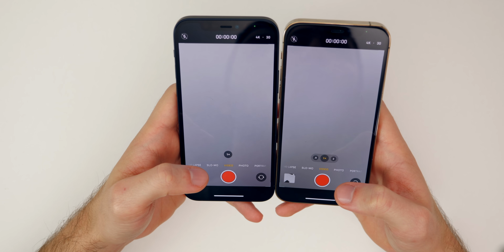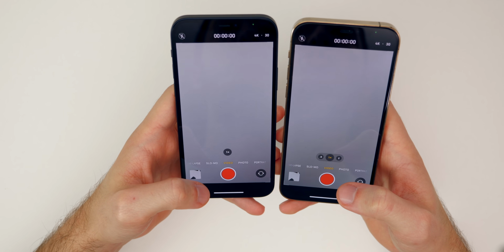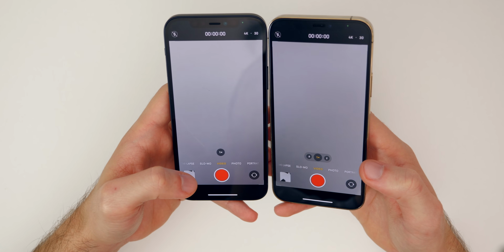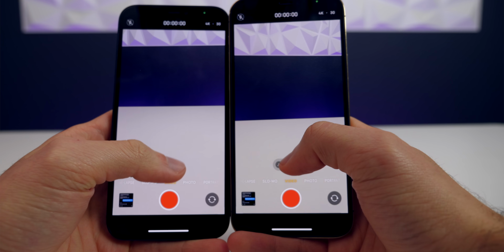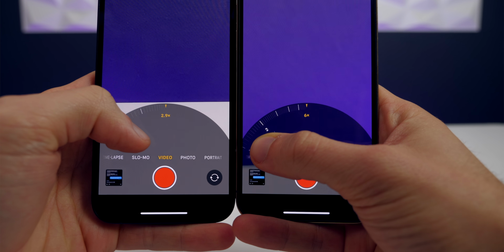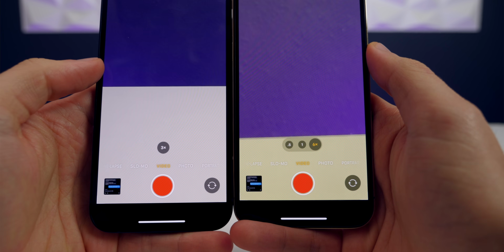Now, when it comes to video, both can shoot video in the all-new Dolby Vision HDR format, but the iPhone 12 is limited to 4K 30, whereas you can shoot 4K 60 on the iPhone 12 Pro. Also the zoom, you can see we can go up to a 6x digital zoom, whereas we can only go up to a 3x digital zoom there on the iPhone 12. So you get double the zoom range on the Pro.